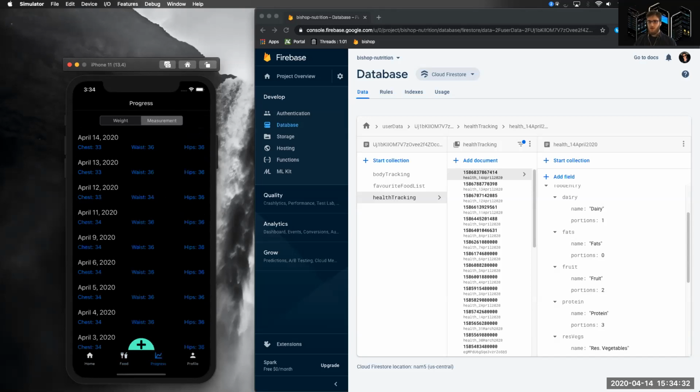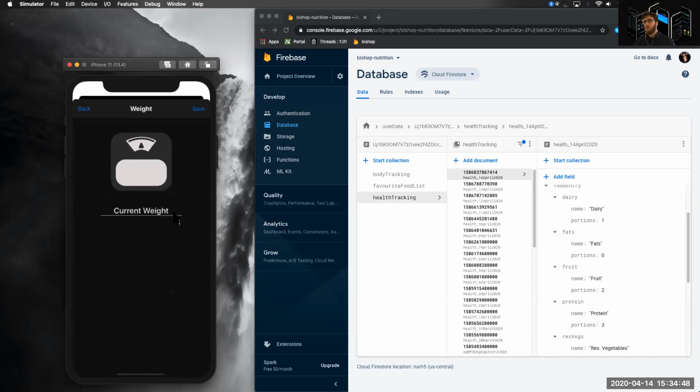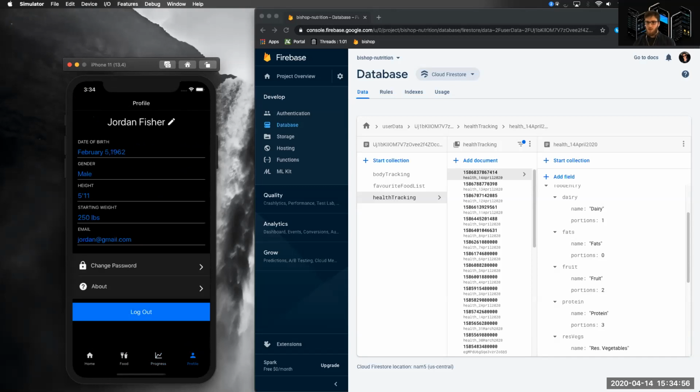Here is the progress screen, which I mentioned earlier. Here you can track your weight history and body measurement history and see how you've progressed over time. You can also enter in when you want to update your measurements or weight, like so. And finally, we have the Profile tab, which allows you to just edit basic information about yourself, as well as some authentication features like sign in, sign out capabilities, and change your password as well.